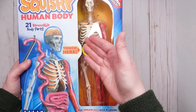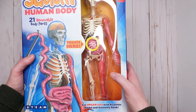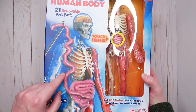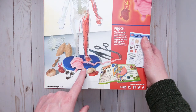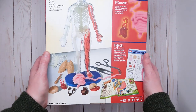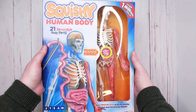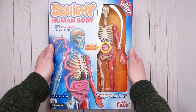So you could actually kind of dissect, I guess are the words, a model of the anatomy of a human body. It has the bones and all the different organs. You could remove the parts. And here on the back are all the organs. Some of you may be a little bit squeamish with this. I know I had one child that did not like this at all, but I had one that absolutely loved it. So this is an example of one of the toys that we carry, and I hope to share more pretty soon.